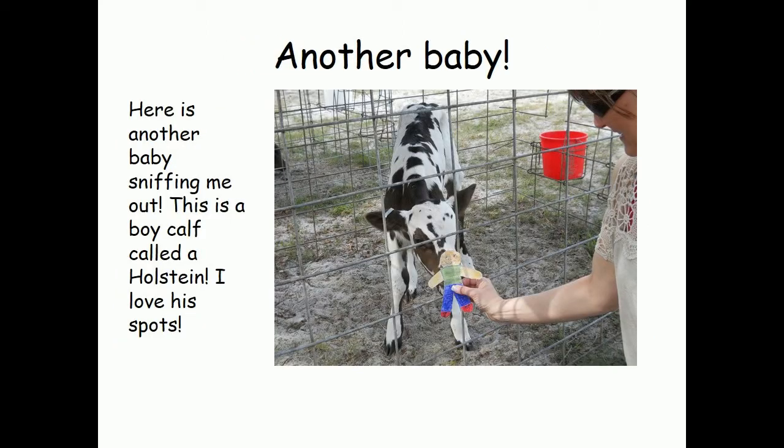Another baby. Here is another baby sniffing me out. This is a boy calf called a Holstein. I love his spots.